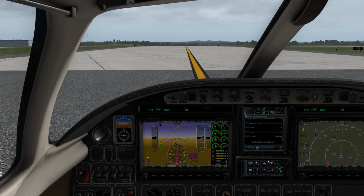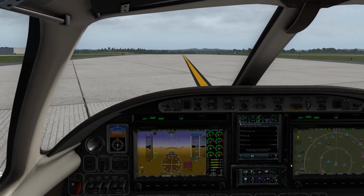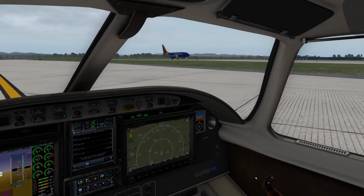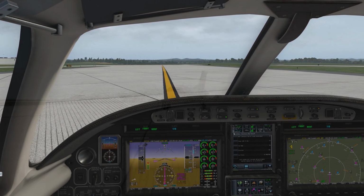So over the hill, we can see a plane coming into land right now. I think that's him right there on our TCAS. Or is our TCAS not changing? Oh, there goes a Southwest taking off. Hello, Southwest. Goodbye, Southwest. Oh, he's rotating right there. Oh, nice. That's cool. And we got one landing.